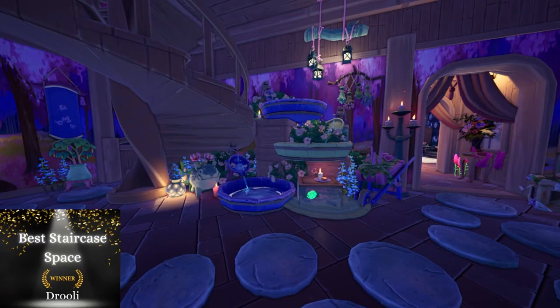I mean, come on, just look at that tiered fountain in the corner, even hanging some of the herbs with that particular kind of wallpaper so it feels like a continuation, the wheelbarrow in the corner. It just feels so magical and put together, and I just absolutely adore it. So congratulations, Drooly, on creating the best staircase space in this competition.